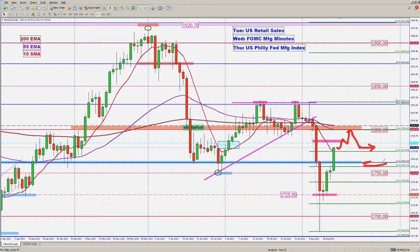So now some support zone here at a 50 fib, along with the bigger time frame 21 fib retracement area. So it needs to break below this support as well as the 1750, and 1725. This could be the range for the key support and resistance area, which is now widened up because of last week's volatility. So there could be consolidation first before further breakout moves.